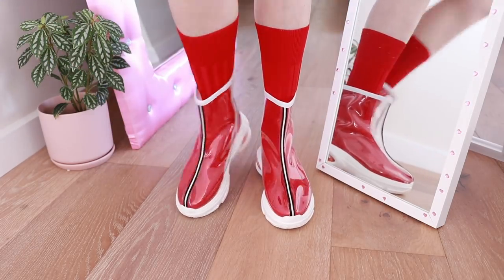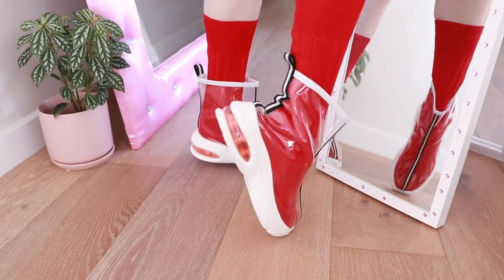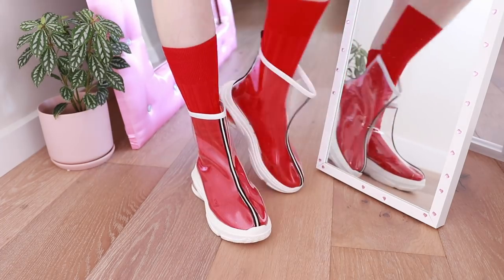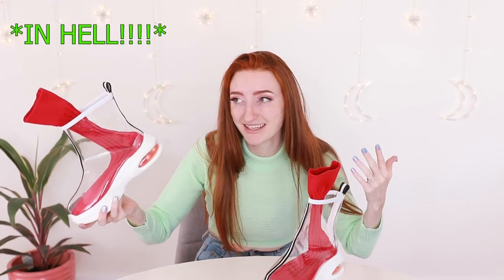These are absolutely gonna end up in the week-long video, I know it. People are gonna love them and people are gonna hate them, but honestly, I kind of dig them. When I saw them on the website, I was like, those are so weird, like clear shoes with built-in socks. Where else are you gonna find something like that?